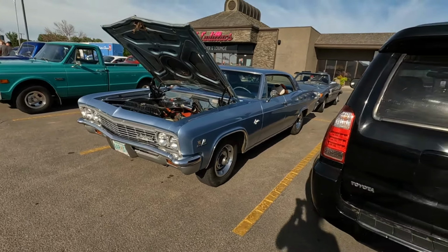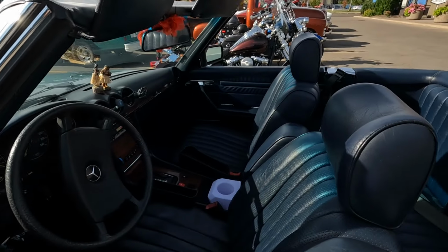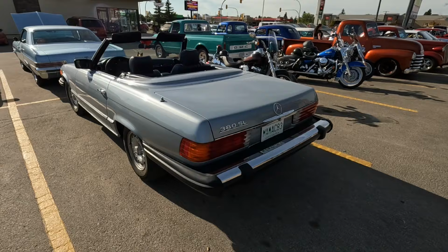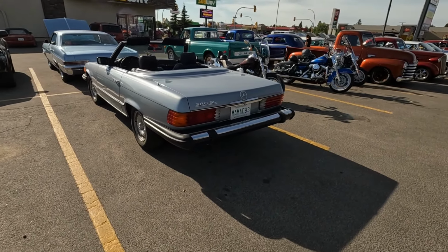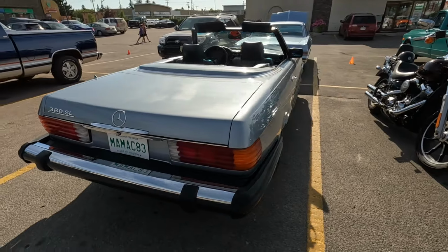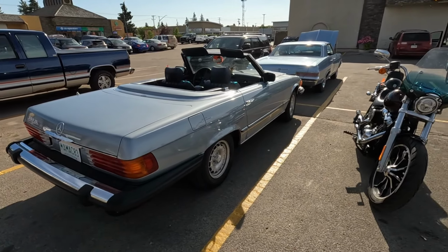There's some other reserve spots here. Lots of cars though this evening. Pretty Mercedes. Actually, we've seen this one before. I met this gal at the Cars and Coffee. Brought out her Mercedes this evening. 380 SL. Mama C. Nice to see her out with that.